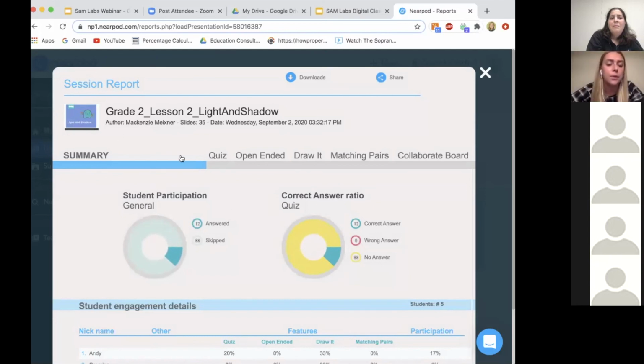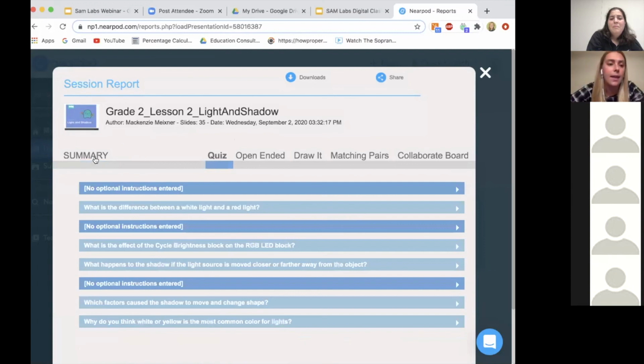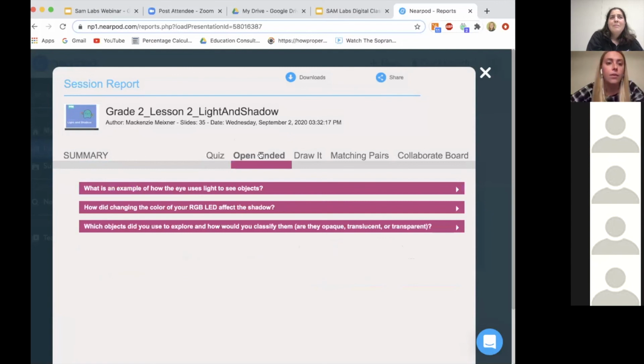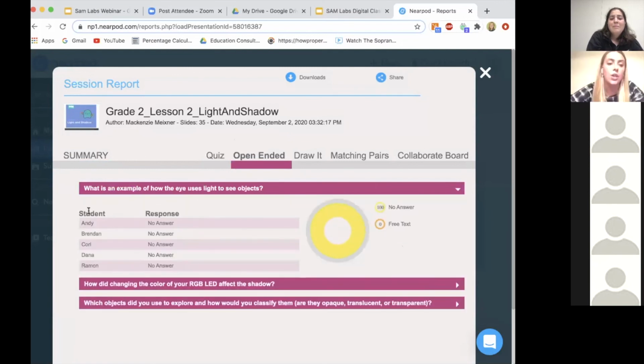So it's really great for teachers to collect that data on those check for understanding questions, those open-ended questions. And so you can get a play-by-play to see how the students did and who got the correct questions correct, who didn't answer, who got them wrong. For the open-ended, again, it's going to show you each student in a word-for-word response that they submitted.